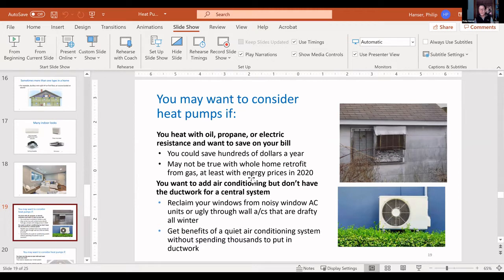If you've got one of these air conditioner units sticking out of your window, hopefully it looks better than this one, but there are a lot of old ones out there. There's a reasonable chance that a mini split would be a much more energy efficient alternative to this, and would provide heating all year round for you.